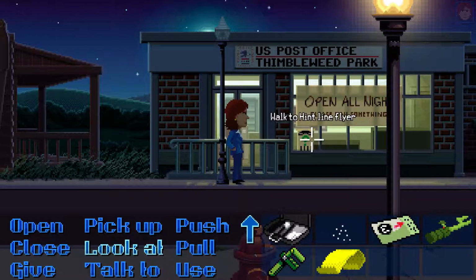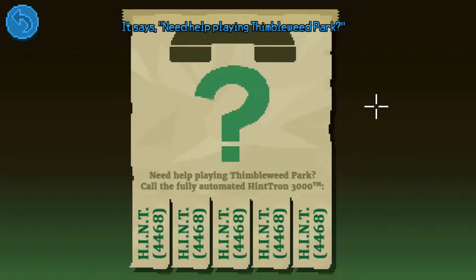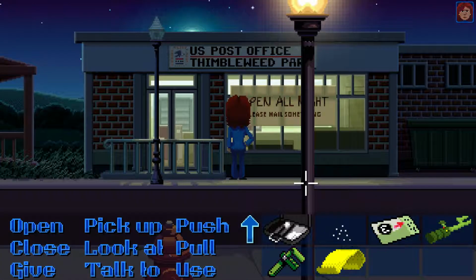Oh yes, this is one of the new things as well. Better leave it be. It says, need help playing Thimbleweed Park? Call the fully automated Hinttron 3000 at 4468. Another new feature added in this recent patch is a fully functional hint line now. Luckily we won't be needing to use that, but it's nice that he's adding content for free.